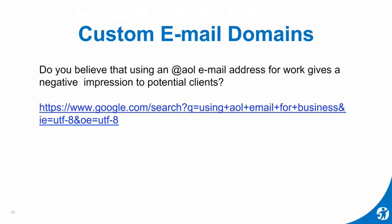And one of the attorneys I do a lot of work with has an @AOL.com email address, and we have a website together. We've gone to a number of website developers, and every single one of them has told him the first thing he needs to do is switch from his @AOL.com. So if you do have an @AOL.com or anything like that, @Yahoo or Gmail, whatever, what you can do is get a custom email address.